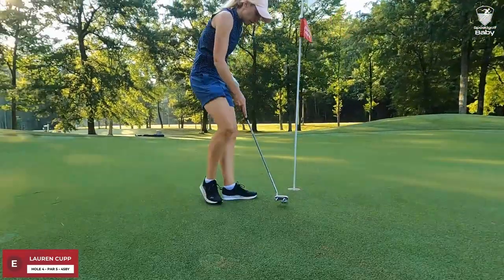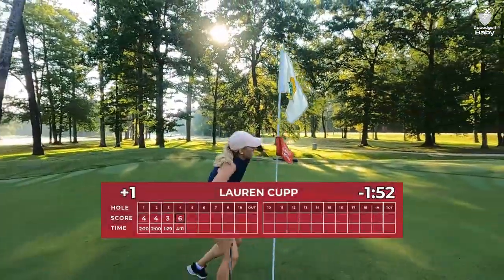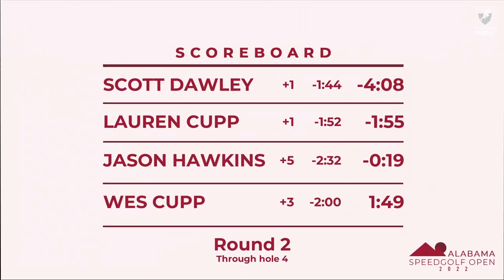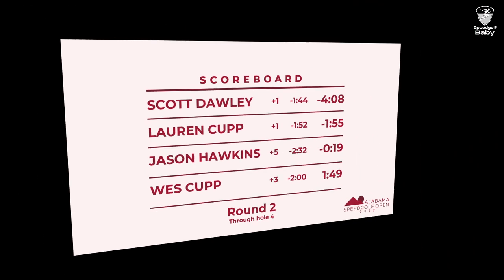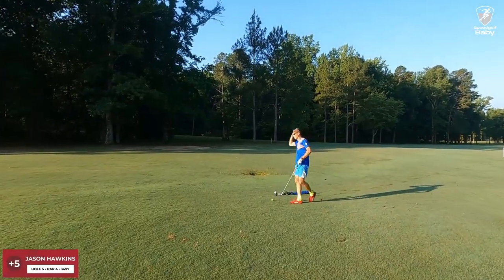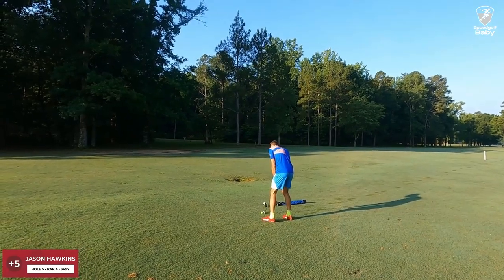Ooh, that is a heck of a run at what I think was par. It's going to end up being a bogey for Lauren. I hope y'all see this. Yep, we're watching. 349-yard par 4, hole 5.